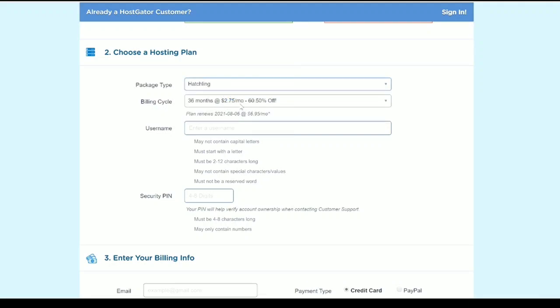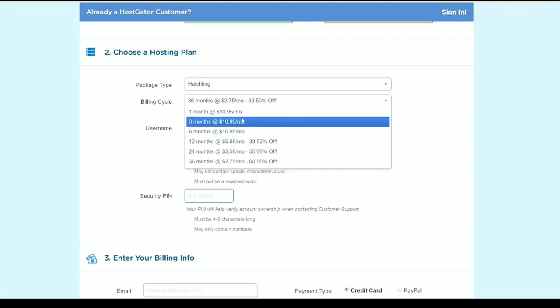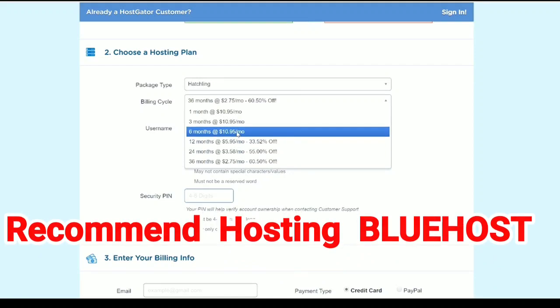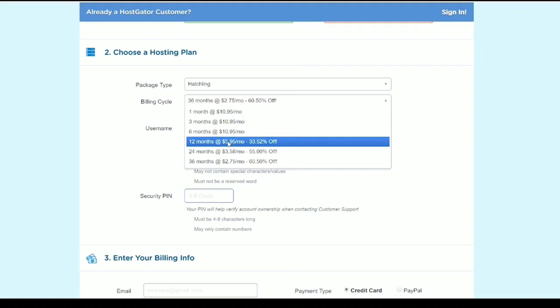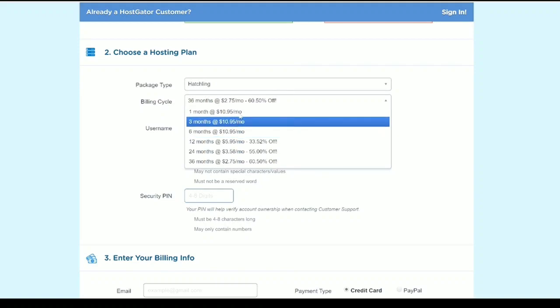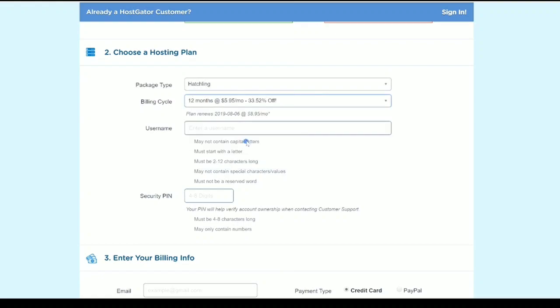And then you're going to choose your billing cycle. So you've got a lot of options that you can choose. If you're someone that prefers to pay things up front, I'd recommend going with either the 6-month or 12-month option. But if you're someone that prefers to pay month by month, then you can choose month by month. But it's completely up to you. So let's just say we select 12 months for now.